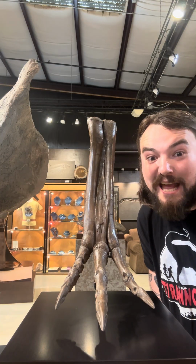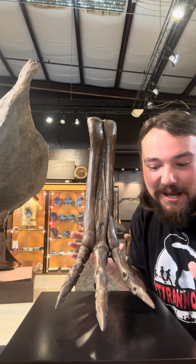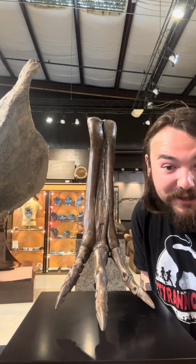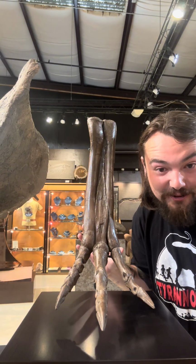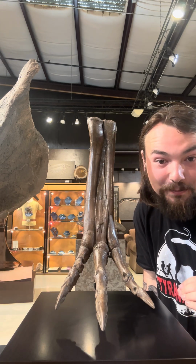Have a look at this incredible Struthiomimus foot. I love Struthiomimus and its relatives, the Ornithomimids, or bird-mimic dinosaurs. Picture a large ostrich with a long tail. These dinosaurs were very common in Western North America during the late Cretaceous period.